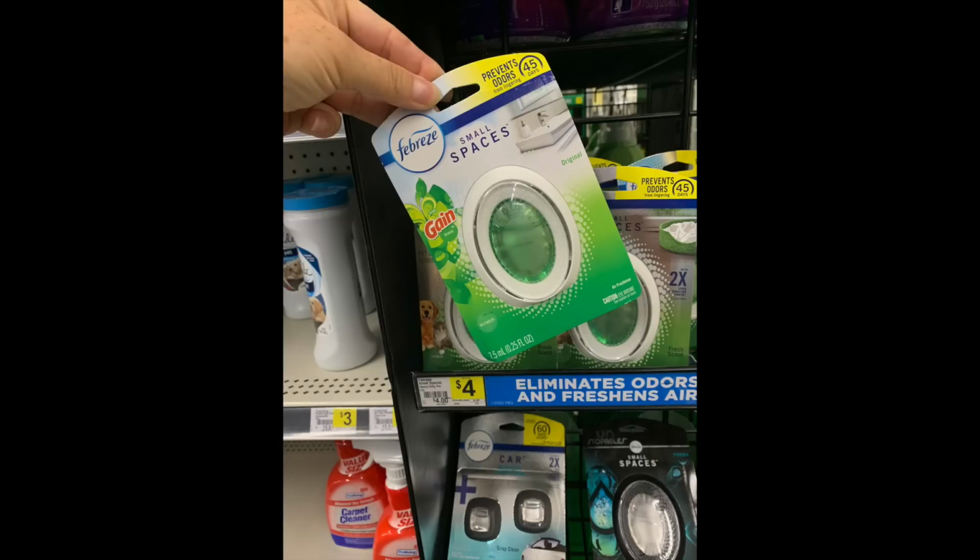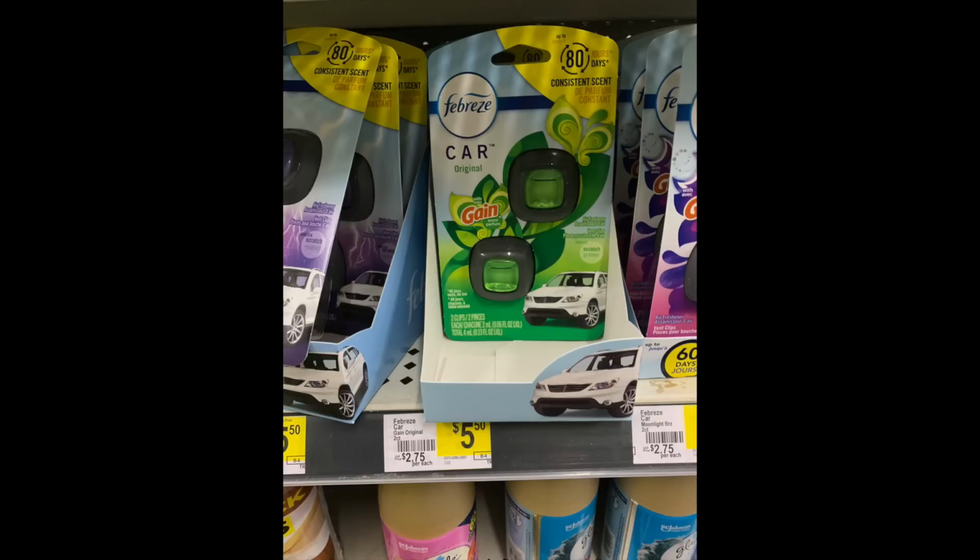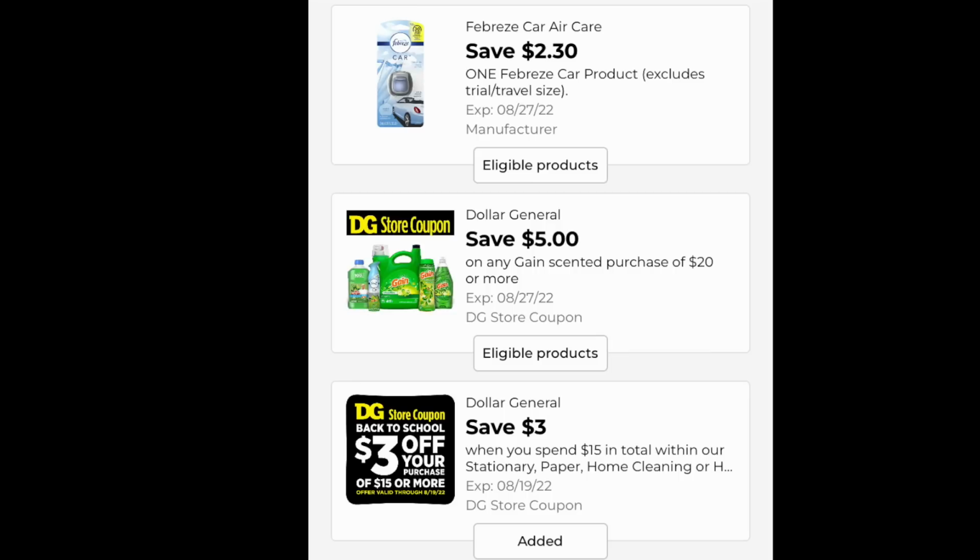This guy is $3.25. We have this very generous coupon, which is $2.30 off. As you can see, this little stack, the 5 off 20, the 3 off 15, when you see that, you know it's going to work. We're also going to grab this guy for $5.50. So it's a double pack of these car plugs with the Gain logo on it, emphasis on Gain. And then the digital coupons, again, is the $2.30, the 5, and the 3 off 15. Scan it and you know you're grabbing the right product.